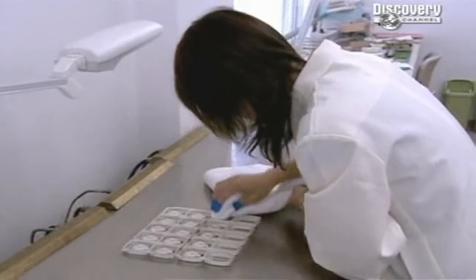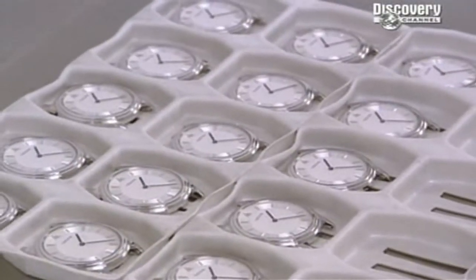Now the kinetic watch can last a lifetime and join the rest of the world's watches to mark and maintain the daily rhythms of the human race.